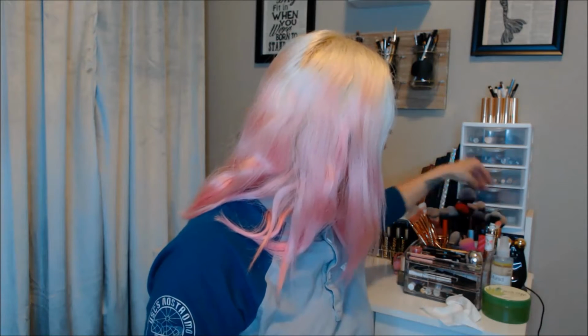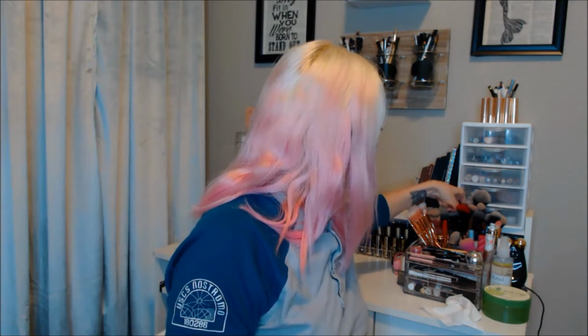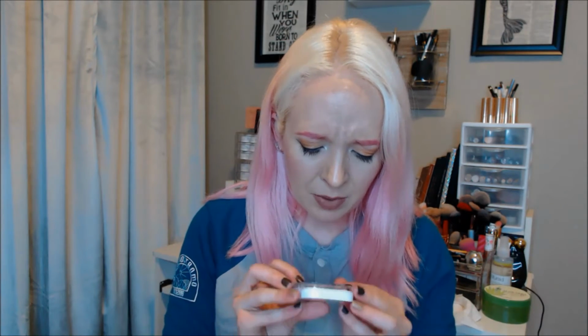Where's my brush? What the heck? There it is. Come out of your packaging. What is this? Super tape? And according to the packaging, Pacifica is available at Ulta. So, if you're wondering where to get this, apparently Ulta. Holy Toledo! Alright, we got it. Ooh! Ah, more tape!